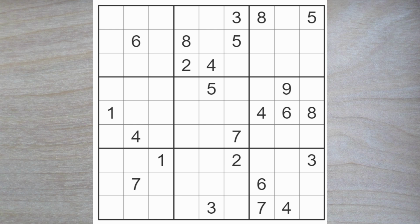That out of the way, let's have a look at the sevens. They're interesting. We have a seven blocking this way and a seven blocking this way. So we have a seven here. These two sevens block across like so. And we have a seven blocking up here. So a seven must go in this cell right here.